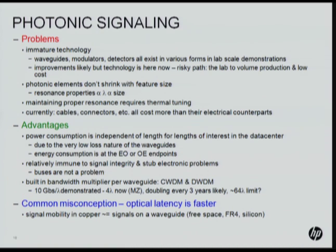The one thing that nobody is claiming in the optics field is the common misconception that you get in the uninformed press, I think, as Ron called it, which is that light in a waveguide is faster than electrons in a good wire. That's complete BS. There might be a minuscule advantage or a minuscule disadvantage, but for all intents and purposes, just view latency as the same. What we're talking about is primarily a potential power advantage and a potential bandwidth advantage per lane.